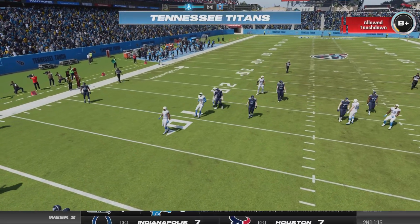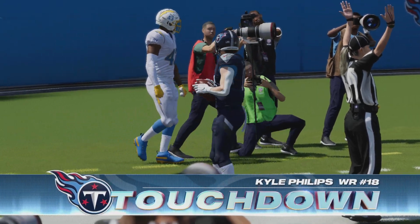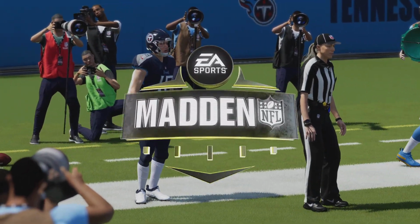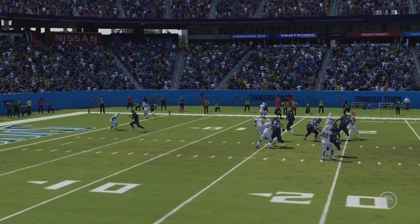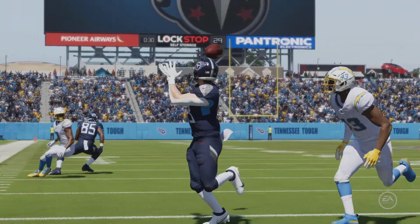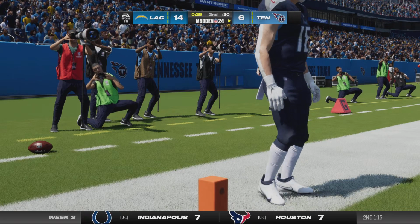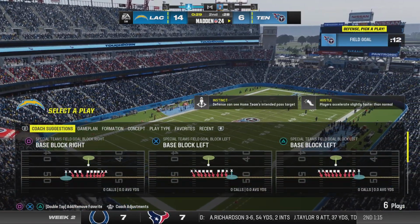Tannehill got a man, and it's taken in for a Titans touchdown. A great play there. His first touchdown here of the new campaign. And the Titans get a late score here in the final minute of the first half. The way this one was going, you just got the sense they needed something before half. They've at least got something on the board now. Still trailing, but a good sign.